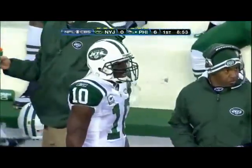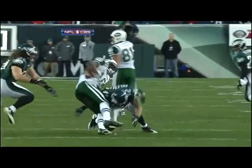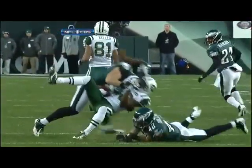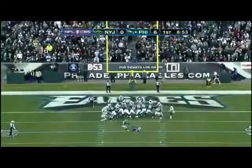As we welcome those of you joining us, Marv Albert, Rich Gannon from Philadelphia. Here's a look at what they were looking at upstairs. Yeah, you can see Kurt Coleman gets his helmet on it. The ball's coming loose for Santonio Holmes. Casey Matthews is able to hold him on the ground, and Jaquay Parker picks it up and goes the distance.